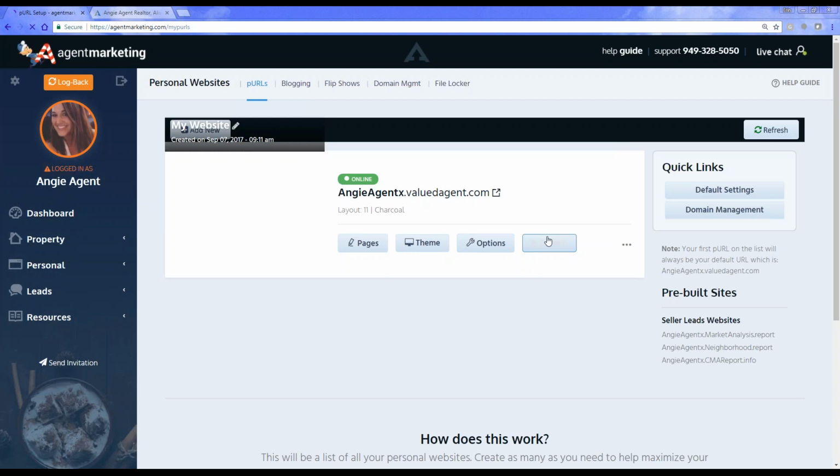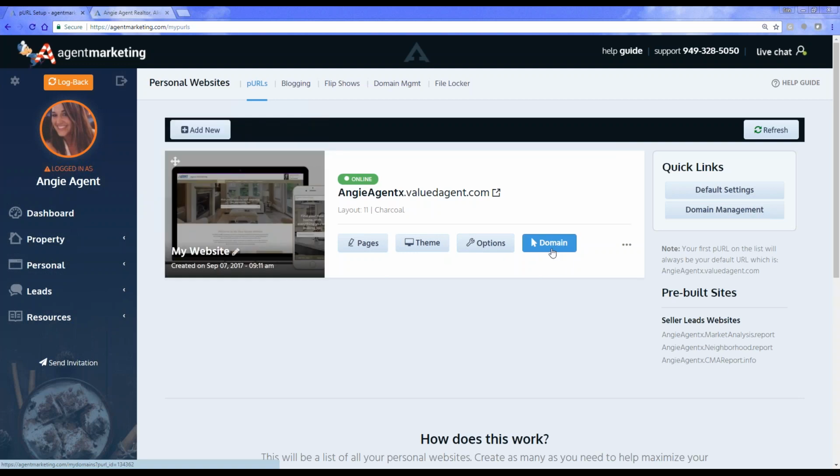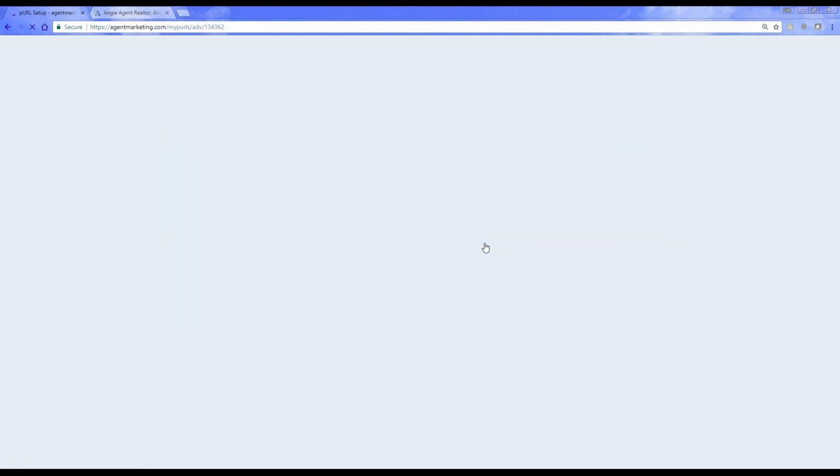The last little tab here, we've already discussed the domain options. So you now have the options section. This is going to be your tools page here. With the options section, this is going to allow you to customize the different options and different settings you have in your personal website. So you can add in your IDX search header option on here.